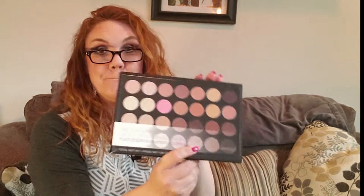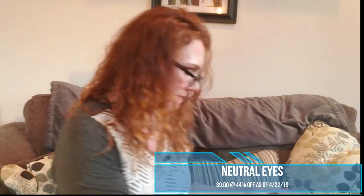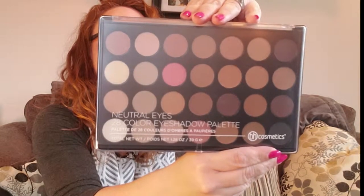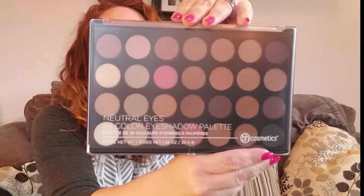And now the palettes. I didn't realize, first of all, that they're so big. Look at that, 28. So this is the BH Cosmetics Neutral Eyes 28 color eyeshadow palette, Neutral Eyes. And that's what that looks like. Try not to get too much glare for you. Universally flattering neutral eyeshadows takes you from day to night with its blendable and buildable formula.